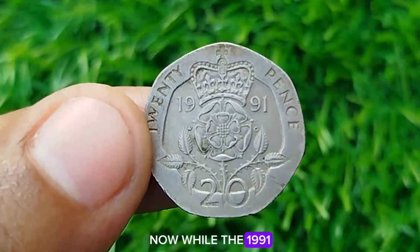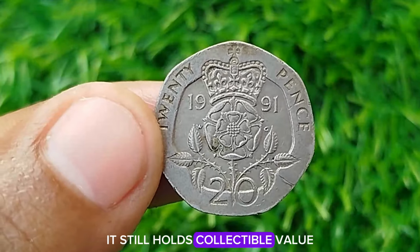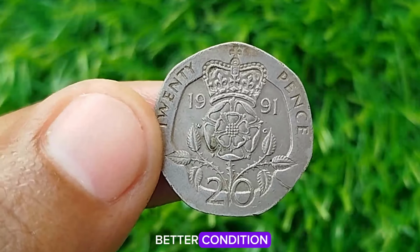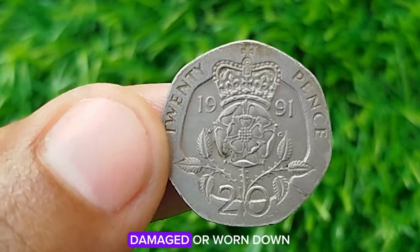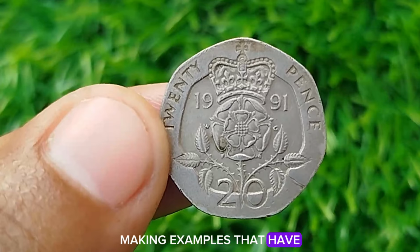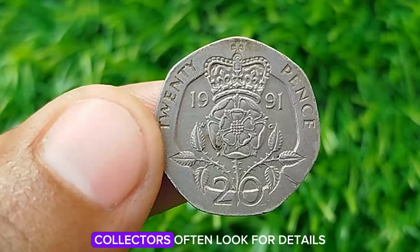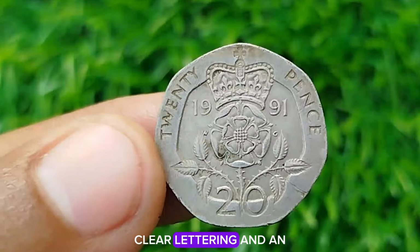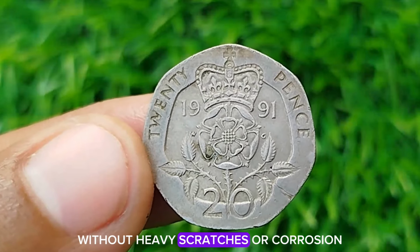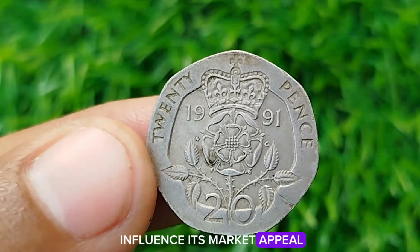Now, while the 1991 20p coin isn't one of the rarest coins ever struck, it still holds collectible value, especially in fine or better condition. Over the years, many of these coins have been heavily circulated, damaged, or worn down, making examples that have survived in clean, fine-grade condition increasingly scarce. Collectors often look for details like visible facial features on the Queen's portrait, clear lettering, and an intact rose design without heavy scratches or corrosion. Such features can greatly influence its market appeal.